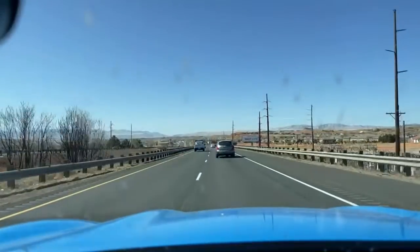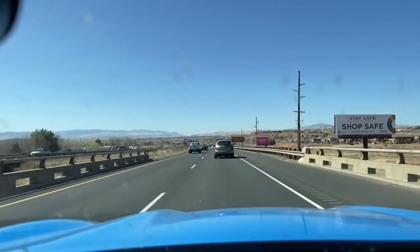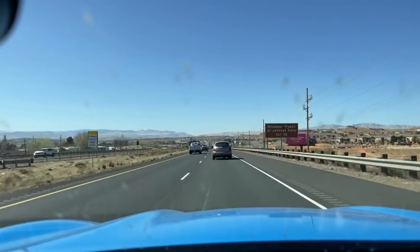So moving on over here, coming into Washington, Utah. Been here many times. Dinosaur tracks at Johnson Farm. Sounds pretty cool.